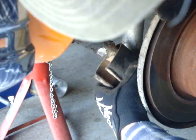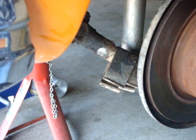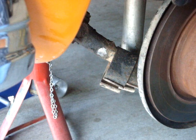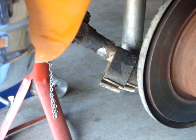Okay, we're going to kind of leave those in place. So, just have to do the same to the other side, and we'll be about ready to go install the new one.